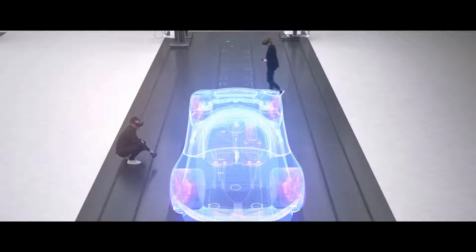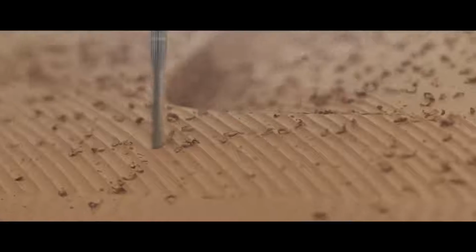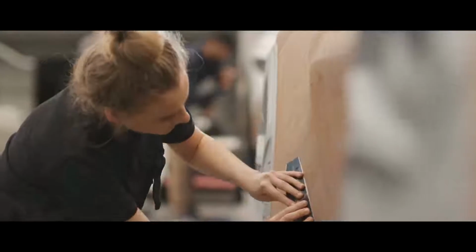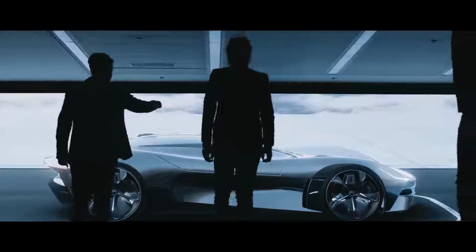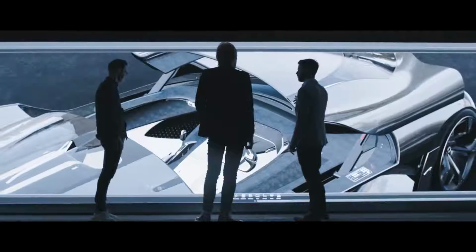Virtual reality allows us to see it for the first time. And if you're really satisfied with something, then we can have that milled into the clay. We'll work between the two. You scan the clay back in, and then we can work into it in the CAS and back and forth. But the Powerwall kind of allows us to see a car in life size, where everything looks real and just comes to life.